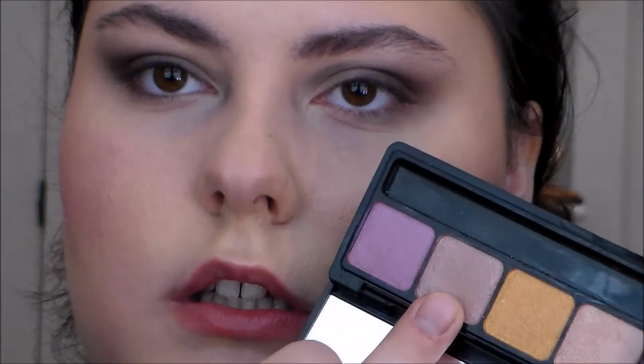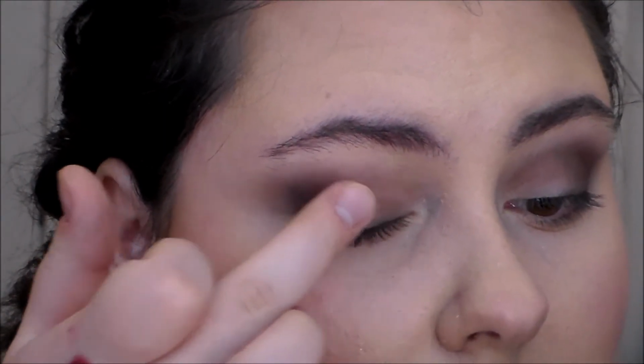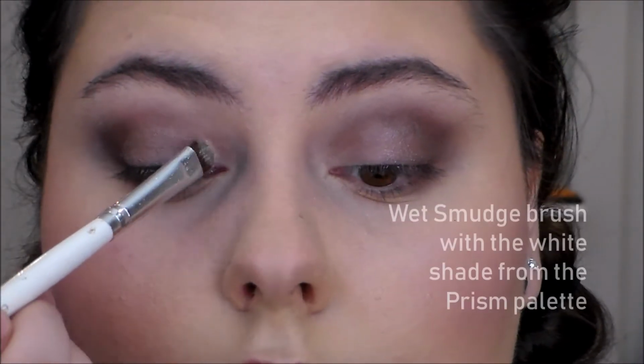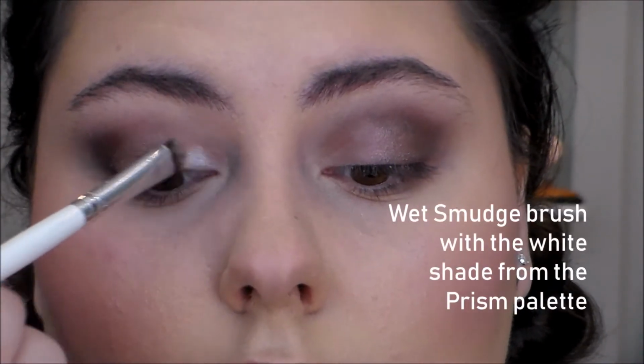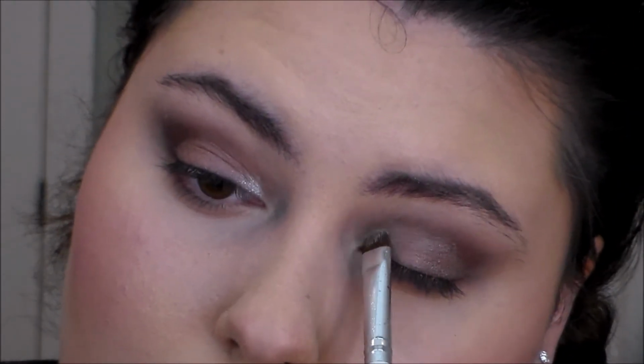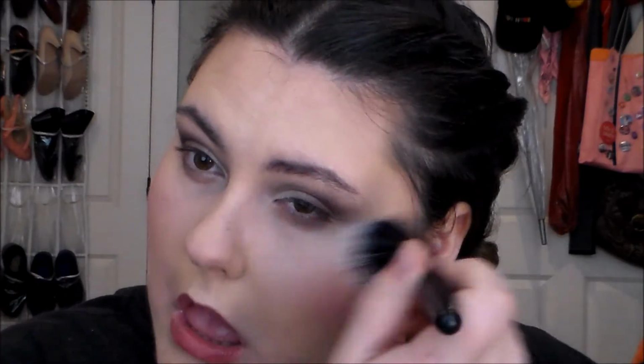I'm just gonna take my Prism palette. I'm just gonna take this one, pat that on. These feel kind of dry. I think I might wet that. Tons of fallout. Now it's a lot of blush with this eye look.